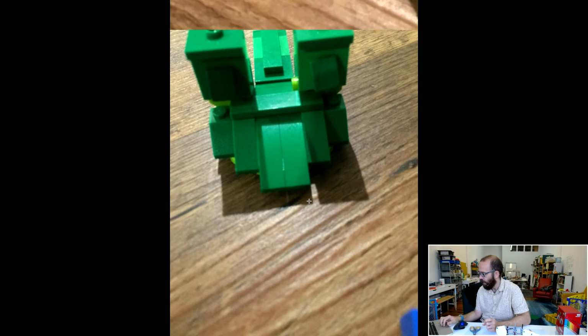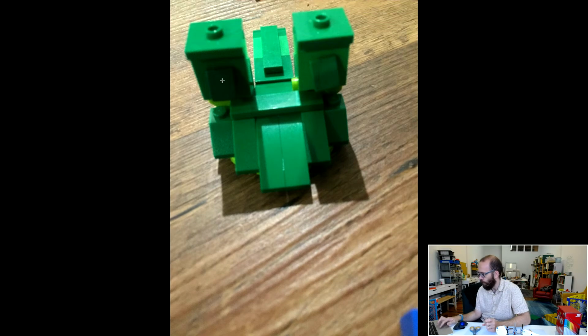This kind of looks like a frog. Like these are the big eyes here. See its tail in the back. It's its little nose. So that could be a frog.